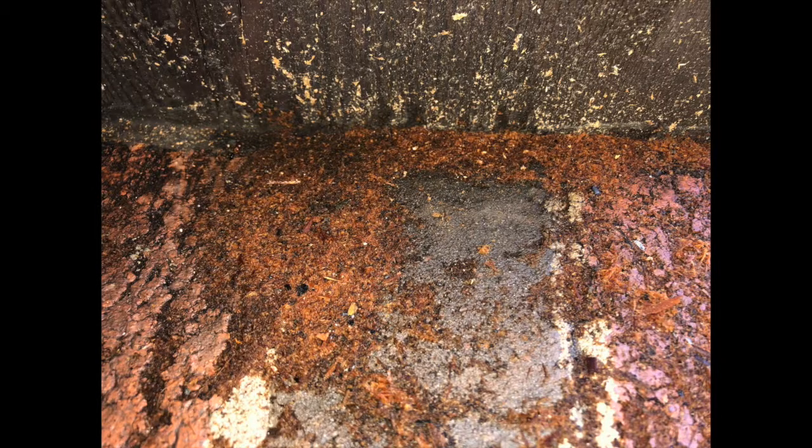It's kind of interesting. If you see any little piles of sawdust around your home, don't ignore them, because that very well could be carpenter ants doing something somewhere on your house.